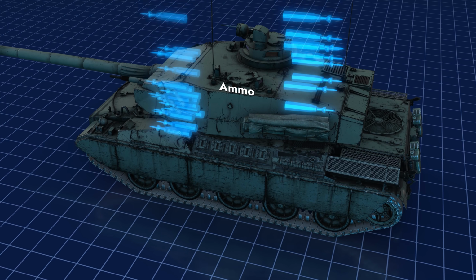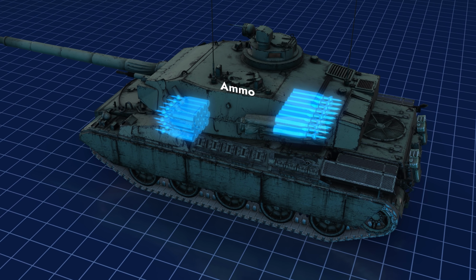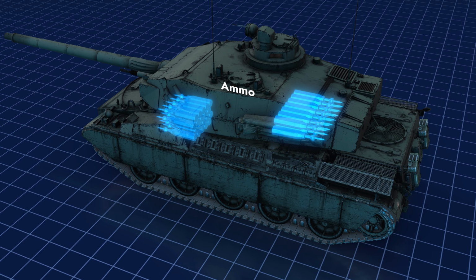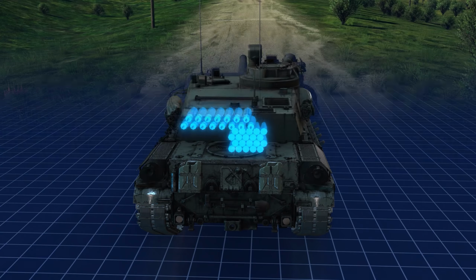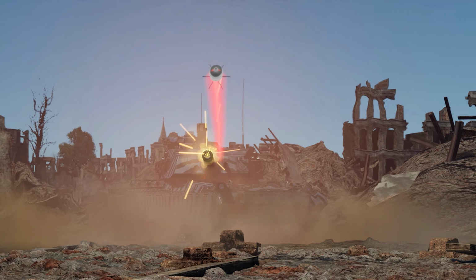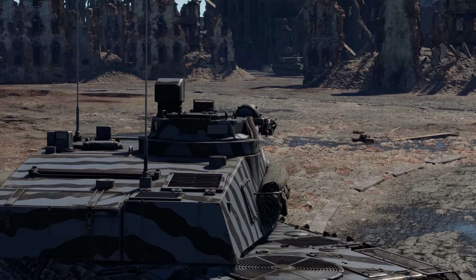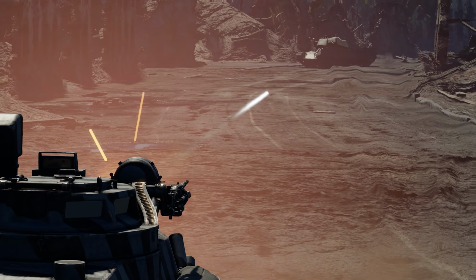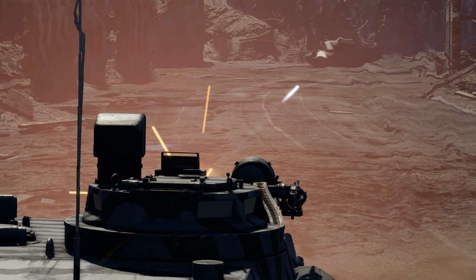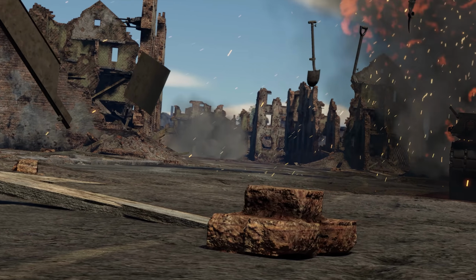The ammo is divided into two large groups, one in the hull, next to the driver, and the other in the rear part of the turret. There are two types of ammunition available: a HEATFS round with a penetration of 480mm from any distance, and an APFSDS round piercing almost 390mm from half a kilometer away.